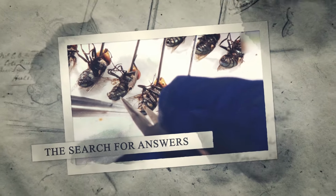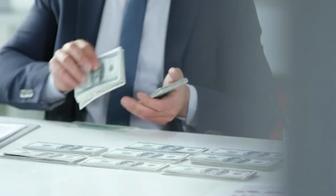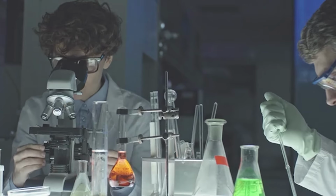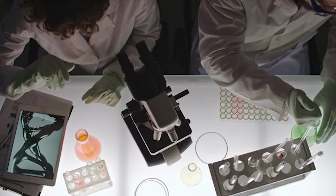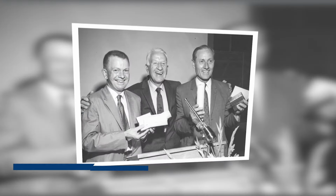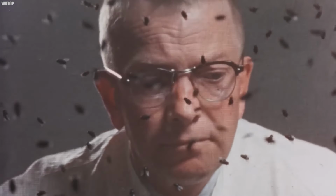The search for answers. As the invasion of the screwworms began costing farmers and other stakeholders in the food industry millions of dollars, brilliant scientists from institutions all across America began working on the research needed to understand how these insects breed and how best to counter the growing problem. In particular, 3 scientists, Dr. Emery Cushing, Dr. Edward F. Knipling, and Dr. Raymond C. Bushland, spearheaded the movement that finally led to the proper identification of the insect and the discovery of the perfect procedure needed to control their population.